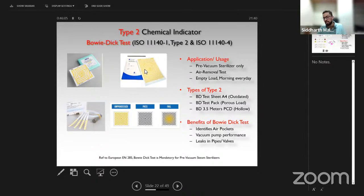One is an A4 sheet. This is an old technology where an A4 sheet was used. A 4 kg linen was placed above this, and 4 kg linen was placed below this. Thus a complete pack is made. This is placed inside an autoclave in an empty load. Bowie-Dick is always done in an empty load.